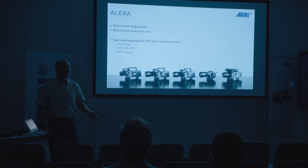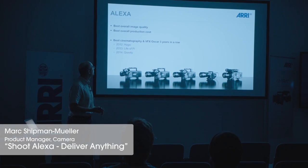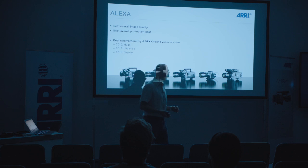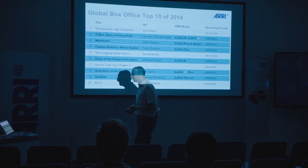Alexa has been very, very popular because it has the best overall image quality and ultimately the best production cost. And we're very, very proud that movies shot with the Alexa have won best visual effects and best cinematography 3 years in a row. So that's very, very nice.